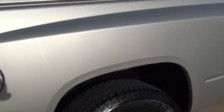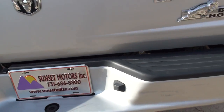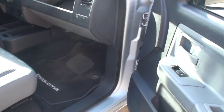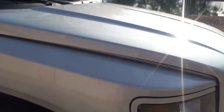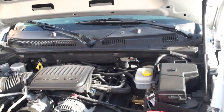It is a one owner, clean Carfax, Southern truck. It's got a place on the bumper to put a ball. Got the 3.7 V6, plenty of power, reliable, and decent fuel mileage.